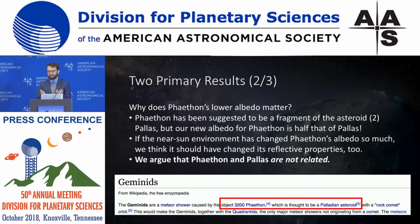But we think that, if the albedo has changed so much, it's been decreased by half, and the spectra hasn't changed, I think it makes more sense to say that these objects coincidentally look similar because their albedos are so different. This is really kind of the way that people talk about Phaethon nowadays. This has become the paradigm. I have a screenshot of the Geminids Wikipedia article at the bottom, and you can see that it lists that Phaethon is probably Palladian in origin.